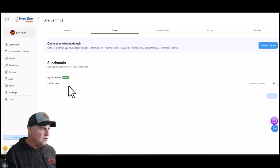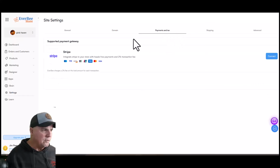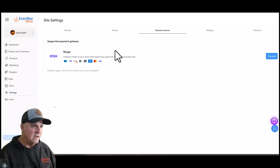This you can change. So if you wanted to, maybe it's called Pink Boutique, you could change it to Pink Boutique, and that would work too. Then you've got to put in your payments, connect your payment systems. I recommend Stripe. It's the easiest thing out there.